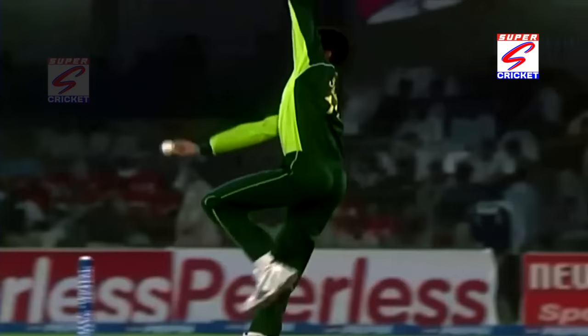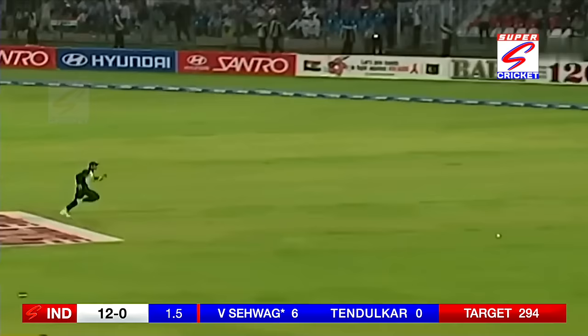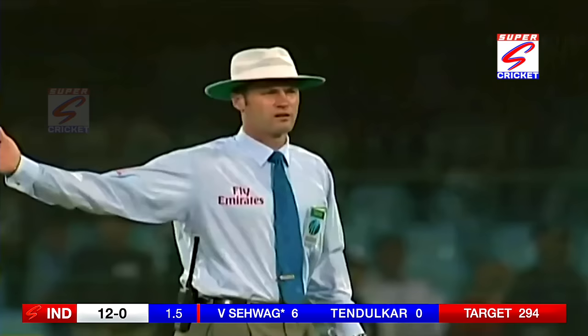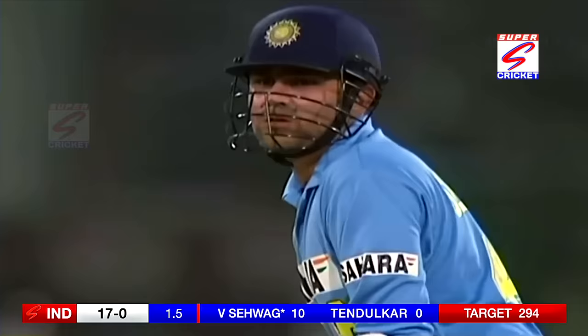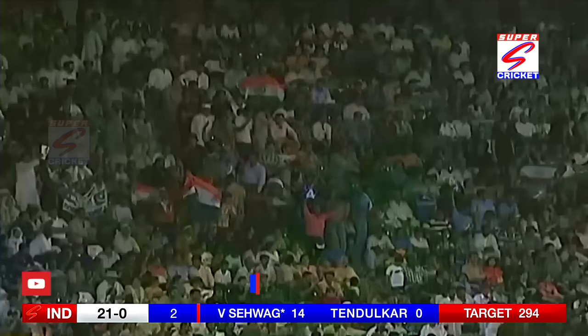He tried to play across the line the other night. No ball. Beautifully timed. And that's raced away. Five off this delivery here. A no ball on a boundary. Just a little flick. Just timing. And that'll be four more. 21 without loss.